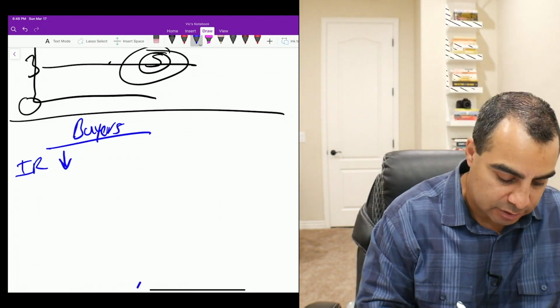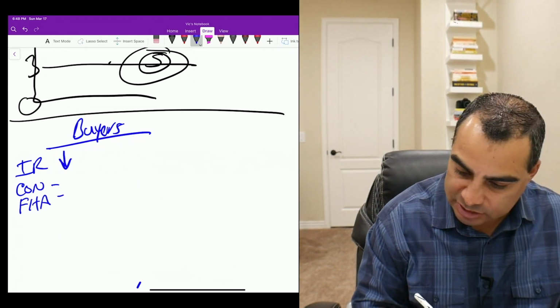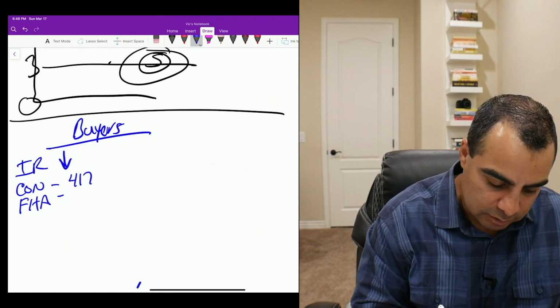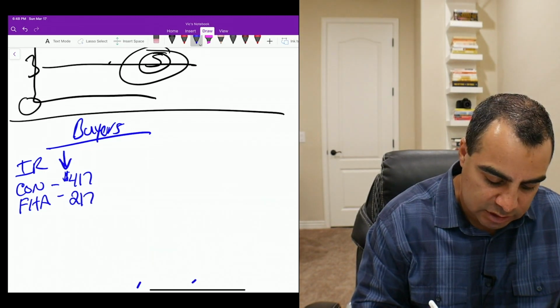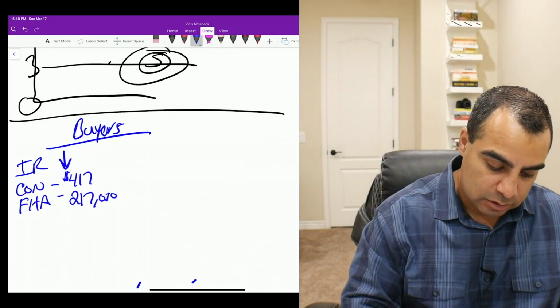So this was last year. We had conventional and FHA. These were the numbers for last year. For conventional, we had 417, that was the loan limit that you can buy for a house on conventional financing. FHA was 217,050.